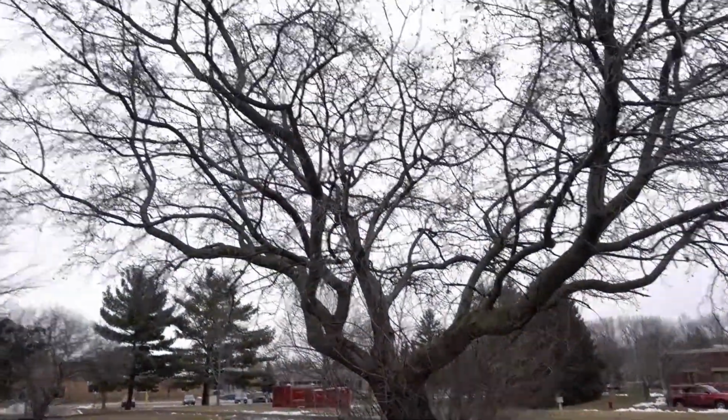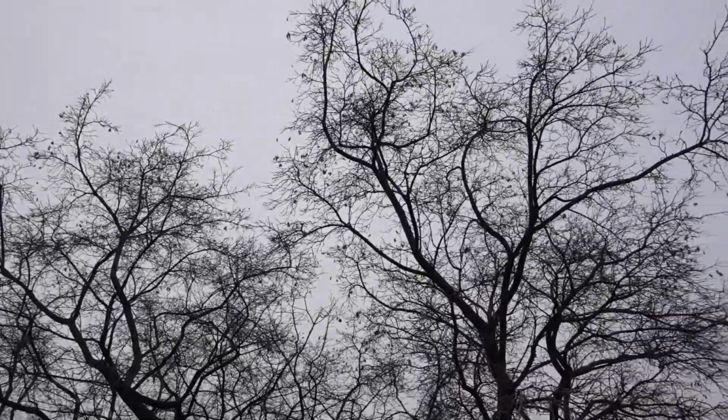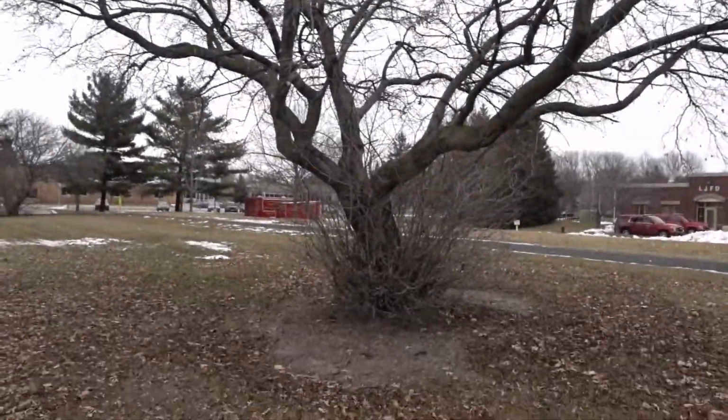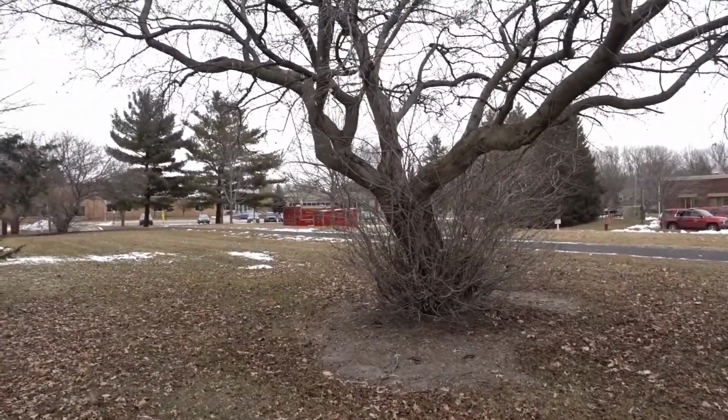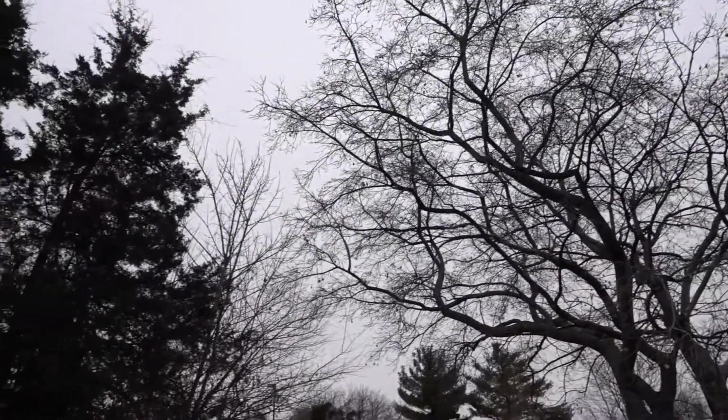And look at this cool tree they have out here in back of the gas station. It's got a lot of character to it, spreading in different directions, and it's got the little bush area below it. Must look pretty nice during the spring and summertime.